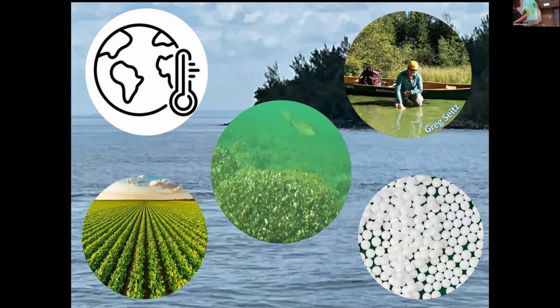Our freshwater systems are stressed out by a lot of things. We have big global issues of climate change. We have more localized issues of eutrophication related to changing land use. We have invasive species, and also these new threats that we're learning more and more about, things like microplastics, PFAS, chloride pollution, and algae toxins. As part of my job as a research scientist at the DNR, I try to help our management staff understand these effects on our freshwater resources.